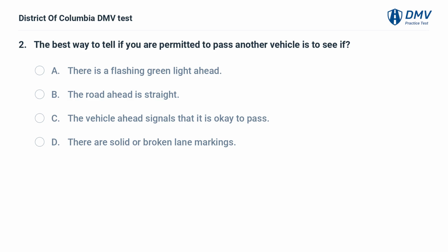The best way to tell if you are permitted to pass another vehicle is to see if A. There is a flashing green light ahead. B. The road ahead is straight. C. The vehicle ahead signals that it is okay to pass. D. There are solid or broken lane markings.